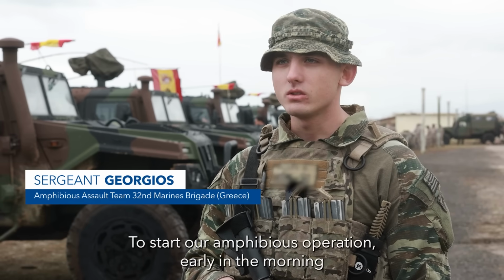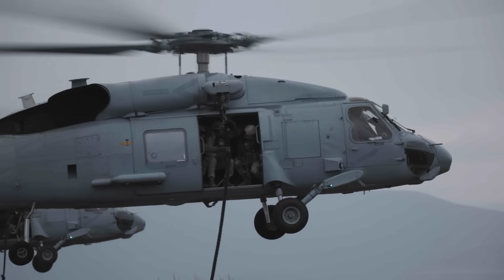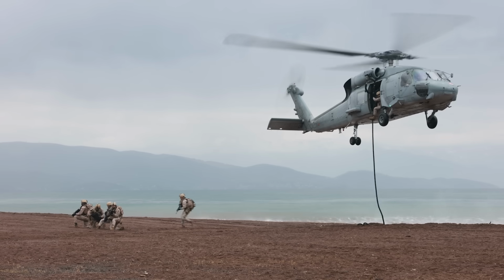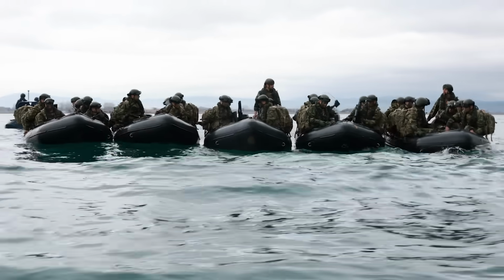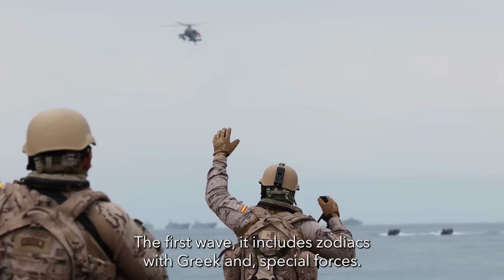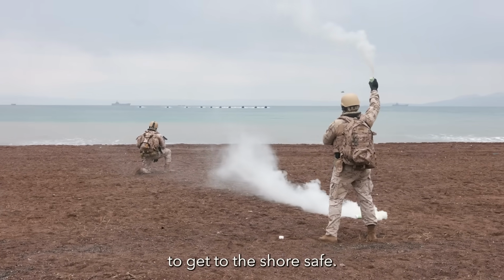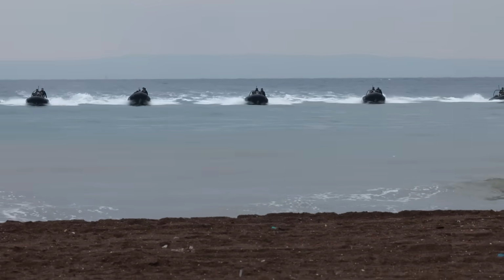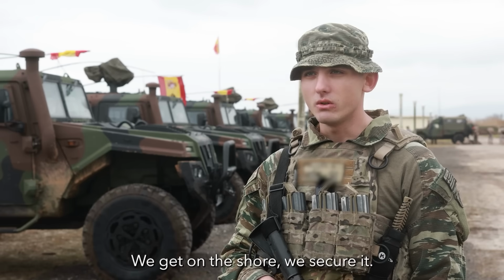To start our amphibious operation, early in the morning we send a team of reconnaissance which goes to the shore. We are starting to organize the amphibious operation we are going to do. The first wave includes Zodiacs with Greek special forces, and with the help of the Apache helicopters, which help in the defense of the boats to get to the shore safe. We get on the shore, we secure it.